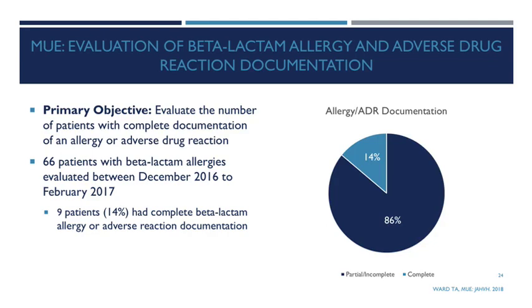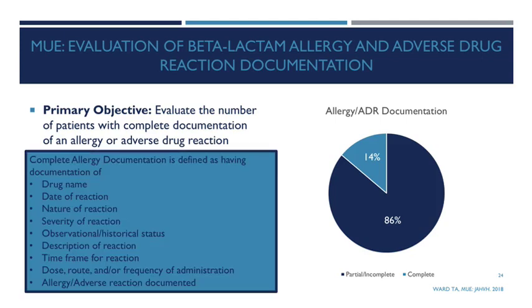This is what it looks like visually, that 86% had maybe some documentation or just really poor documentation of that reaction, like I showed you, that says unknown or not. So there's a lot of room for improvement. We did a little bit of education after this, and I've been trying to go back to see if anything has gotten better. I don't have any formal numbers, but education didn't change anything. So I think we all just have to be better as a whole. And this is what we included to be a complete allergy assessment for the patients. I won't read through all of these.